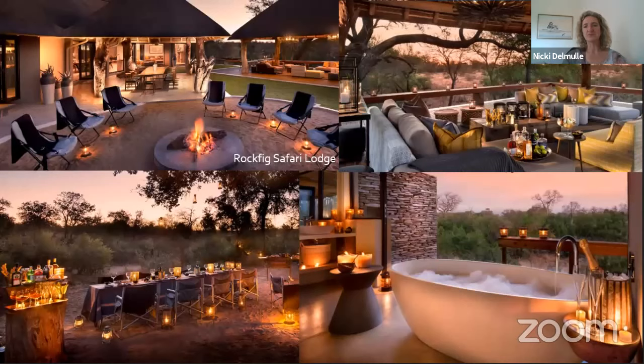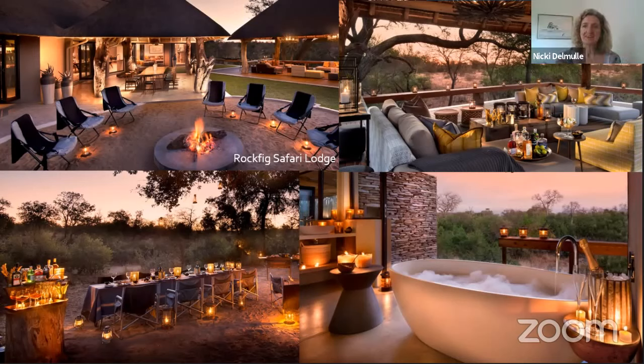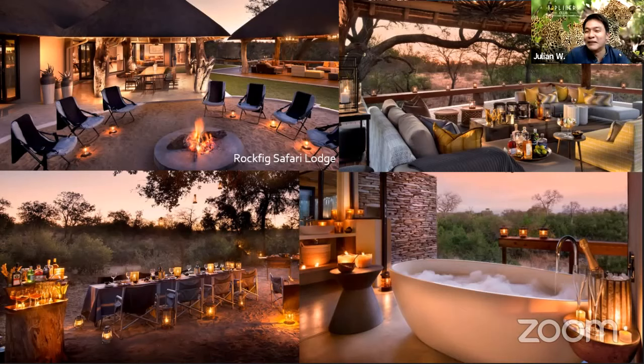And you just step out into this beautiful dining under the stars, sitting around the campfire. It's really gorgeous, a very unique experience, and something that some of the lodges do really, really well. I must say, they really specialize in that kind of thing. Right. So Katerina is saying that the Rock Creek Safari Lodge looks absolutely fabulous. It's amazing. It is fabulous.